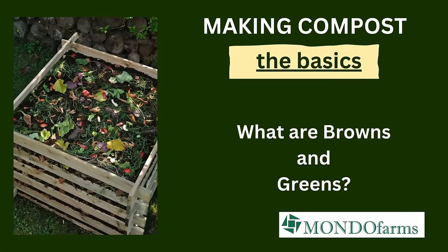What has triggered me to start talking about this one? I'm talking about making compost and learning from all your research that you're supposed to be mixing browns and greens. You'll see videos, you'll see all sorts of internet literature about it. You probably attended some training where they talked about this thing called browns and greens. So what are these browns and greens that we keep hearing about?